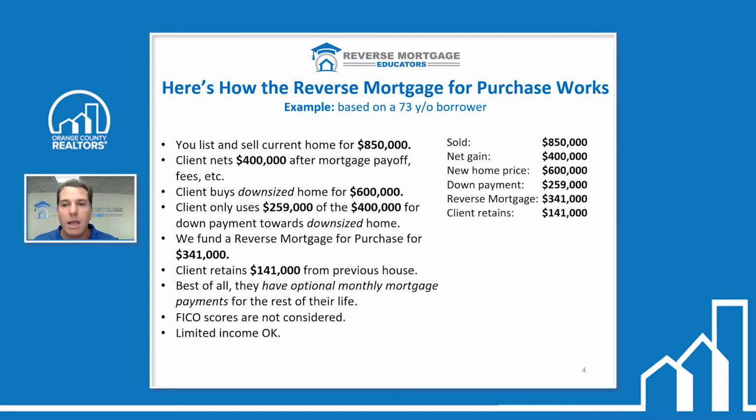We've taken a client who may have been really tight in an 850 house, maybe with no savings. We've put money in the bank. You've got them to another property. You've given them a loan where they can stay there the rest of their lives. They can make payments if they want to or they don't want to. And we've done all this and they may not even qualify for a regular loan. So hopefully you can see where this can be powerful.